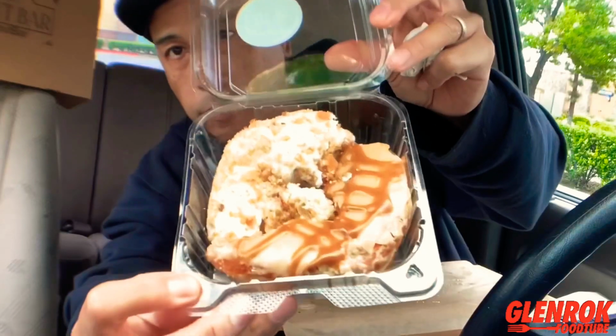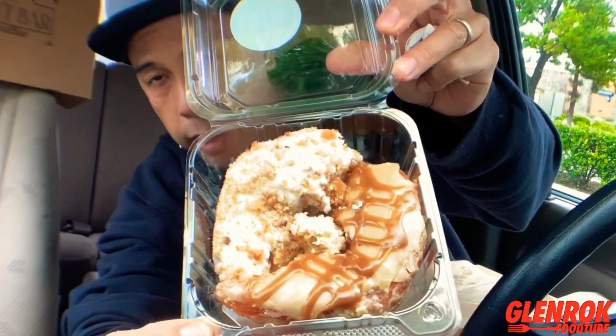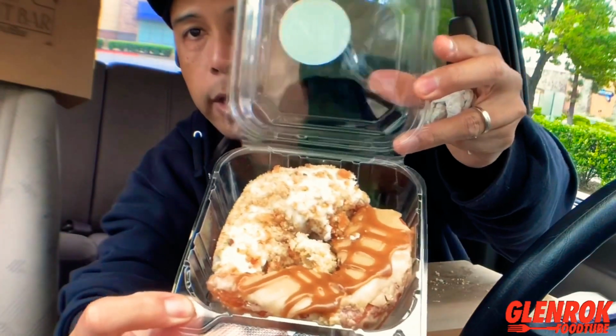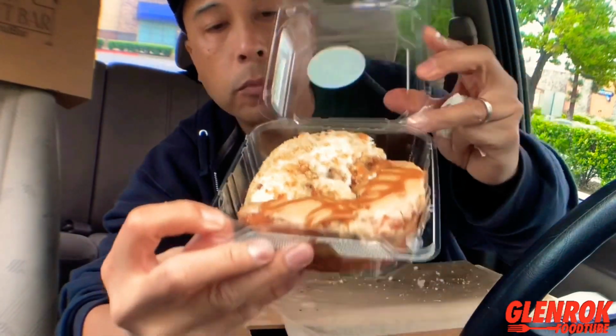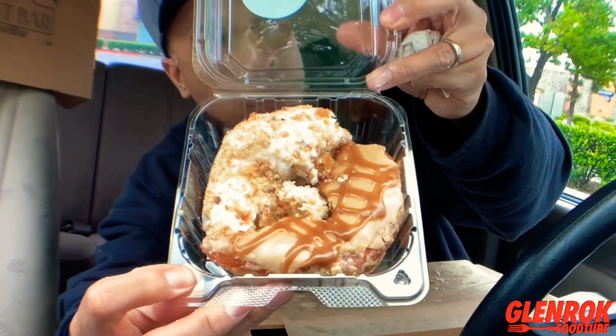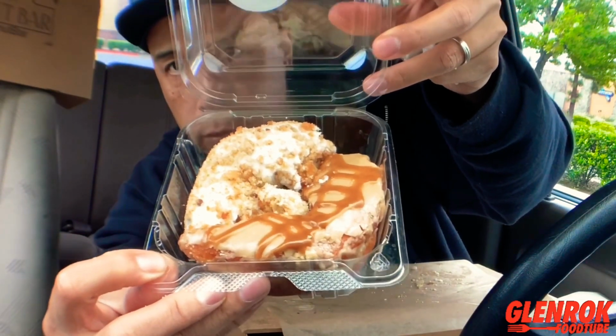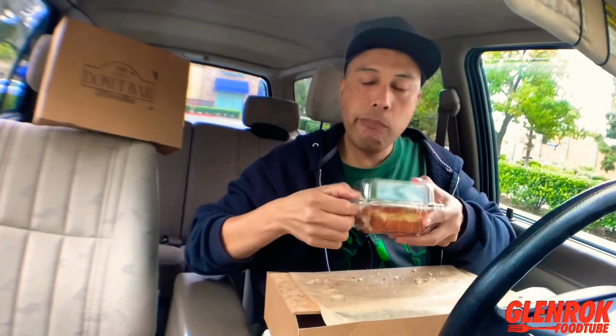And voila, a full donut again, half cake, half yeast. So half of the caramel latte and half of the apple crumb. So again, a mashup donut, the caramel crumb right here. You got it on Glen Rock Food Tube channel right here. Leftovers.